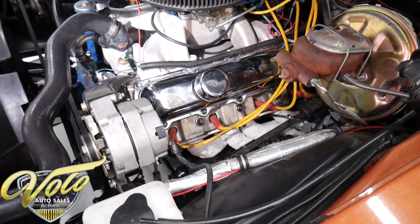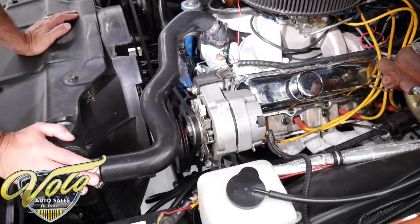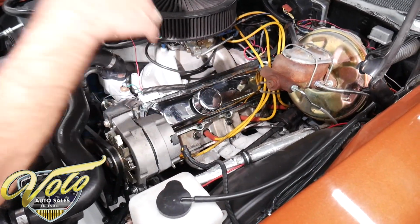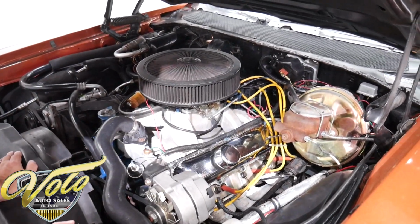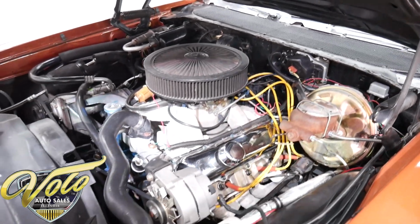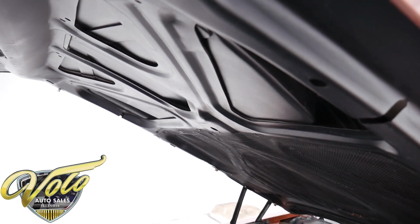Has power steering. A new Borgeson steering box is hiding down there. It has a set of headers, and they're wrapped with that heat wrap so that the heat goes out instead of dissipating into the engine. HEI ignition system. Power brake booster. New wiper motor. So yeah, it's got a lot of stuff going on. I wouldn't say this is show quality, but it's very respectable.